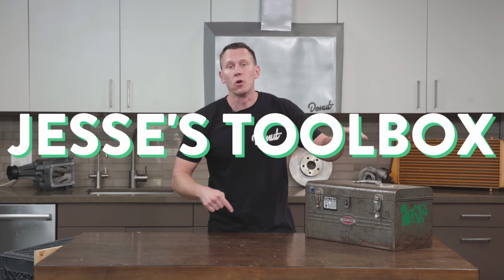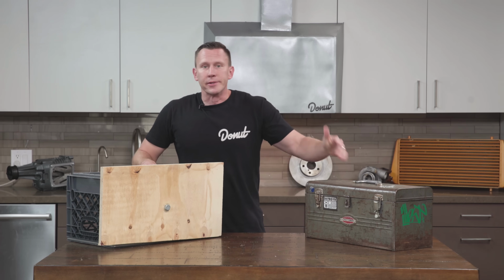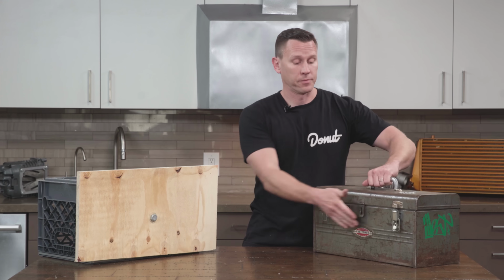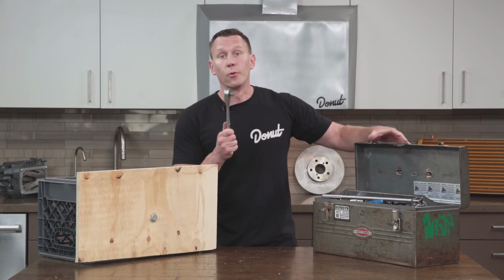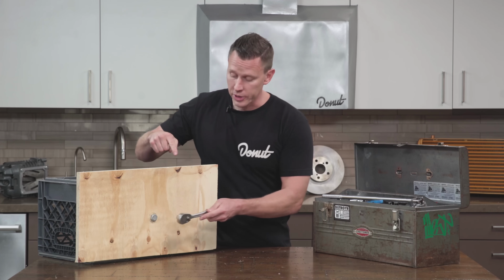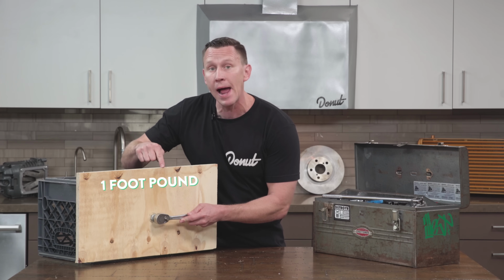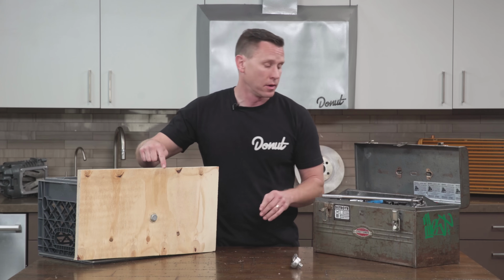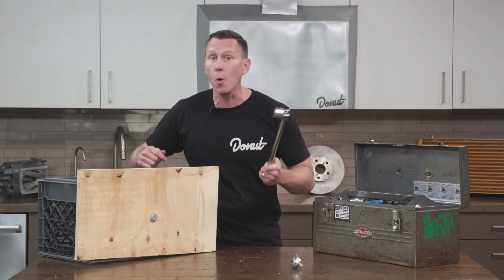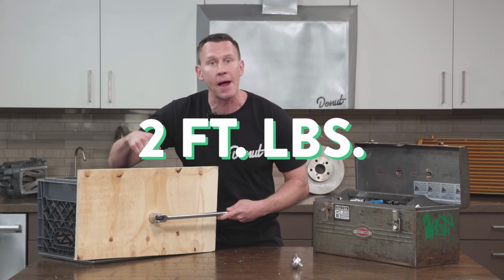This is Jesse's toolbox, and this is a weird bolt in a board. This is a wrench. If I use a foot-long wrench and apply 1 pound of force at that bolt, I'm applying 1 foot-pound of torque on the bolt. If I use this 2-foot bolt buster and apply 1 pound of force at this end, I'm applying 2 foot-pounds of torque.